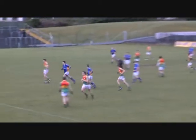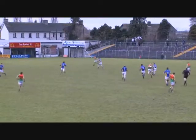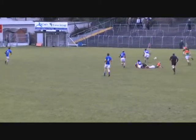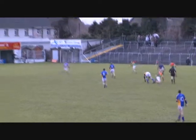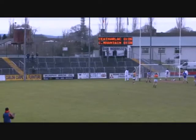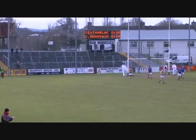John McGrath back in the Wicklow team. Heading towards the Wicklow 45, he's still going. Have they fouled him again? He ends up on the floor, but the referee doesn't give the free this time. Lays it off to Alan Curran. Alan Curran on the right foot, a dummy solo, and now a shot from Alan Curran and puts it over the bar. That's a great score.